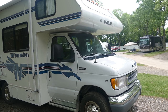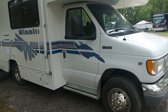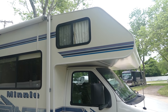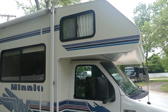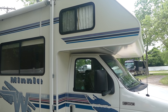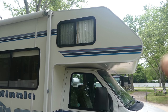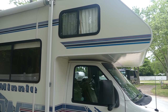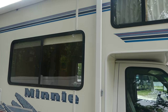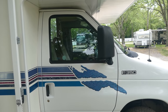We're presently at the KOA campground in Asheville, and some of the work we had to have done to it is water got into the cab over from when the awning was installed. It wasn't sealed properly, and eventually we had some dry rotting. We had to have this whole cab over rebuilt, and you can see that strip there is where the rebuilding process terminated.